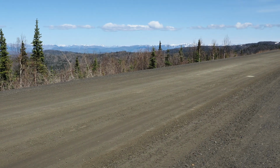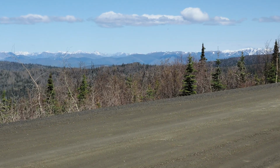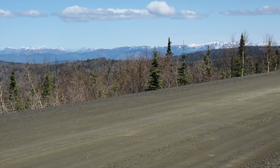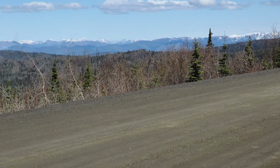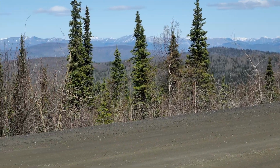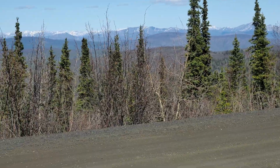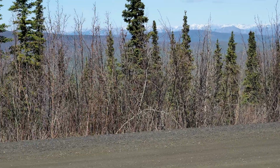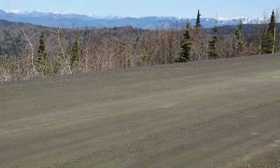And here I have the camera pointed at magnetic north. I don't know how many degrees off, I forgot to check, but it's magnetic north anyway. Probably 5 or 10 degrees off, but look at that. You talk about scenic beauty. And deserted up here on this road.